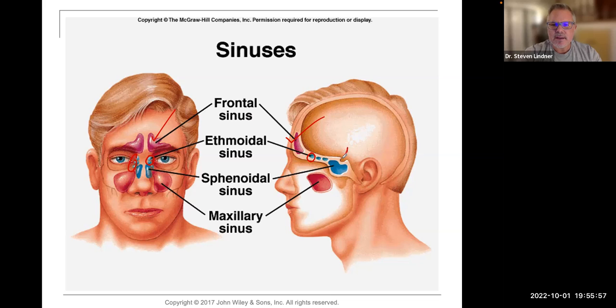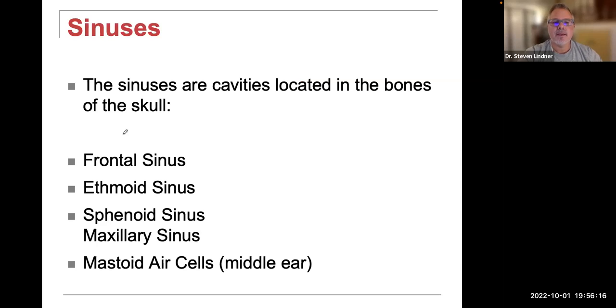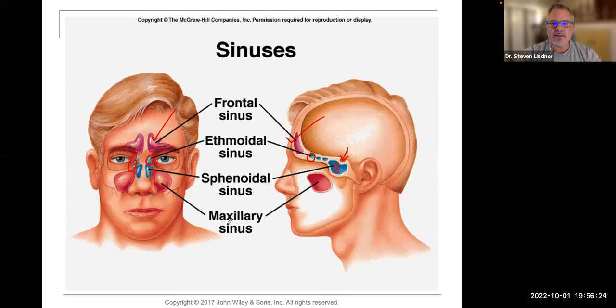So right here is the hypophyseal fossa, and inferior to that, we'll put an S for the sphenoidal sinus. So if I go back here, here's the pituitary, and then right inferior to that, I'll put an S for the sphenoidal sinus, okay? So there's a frontal sinus, an ethmoidal sinus, a sphenoidal sinus. Let's show you the maxillary sinus now.